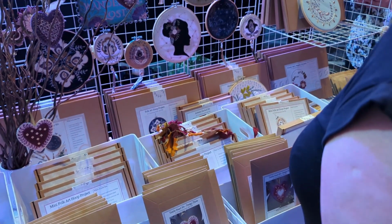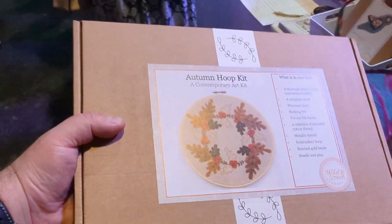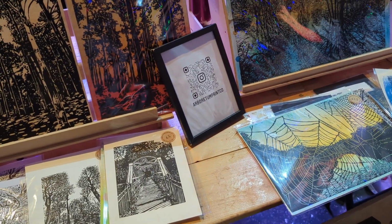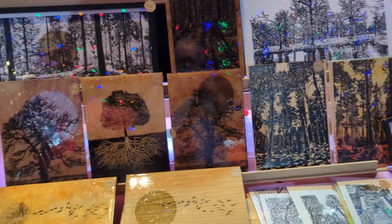There's also stuff to get into new hobbies, and Gemma's quite interested in maybe doing something like this. So it's pretty cool. We picked the autumn hoop kit to try. And the second purchase is this print here. You see it? Look at the maker here. It's very cool. So look at these. These are really good. I love these trees as well.